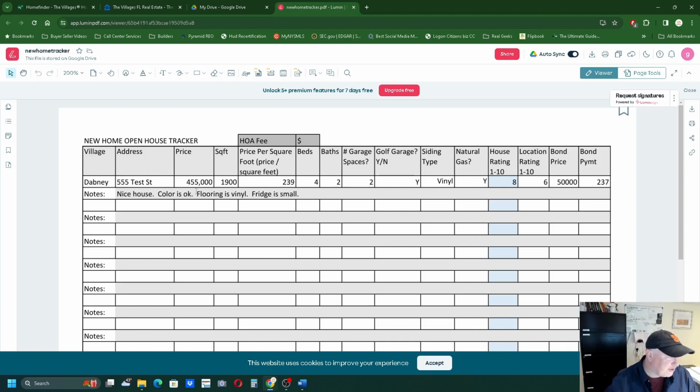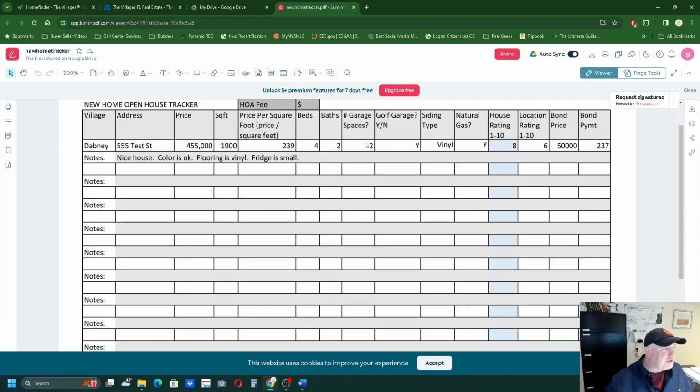And what I do with clients is I'll go to the house with them. We'll fill this sheet out. I have them snap a photo with their phone, so that's house number one. So if we visit 5 open houses today, there's going to be 5 in this sheet, and I'm going to have 5 photos, all in a row from the first visit to the last visit. It's a great way for you to keep organized, see what you like, keep track of that price per square foot, the bond price, see what your payment is, and just go in and just see.